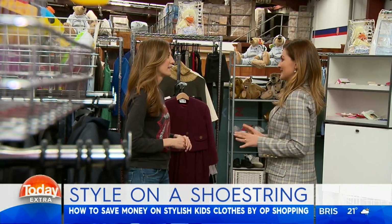I have an 8-year-old and a 5-year-old. What do you think is the hardest thing about shopping for your girls? It's definitely hard in terms of finding things that fit within the budget because so often they want new things all of the time, but also they grow out of them really quickly, or they see something their friend has and they really want it, so it can be tricky.